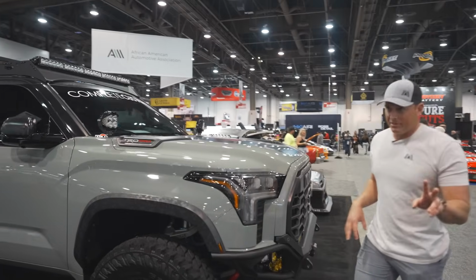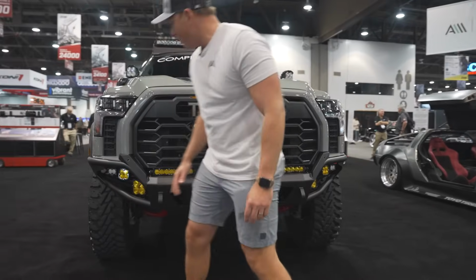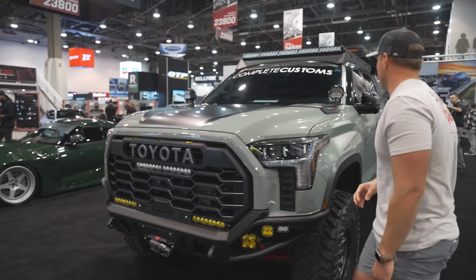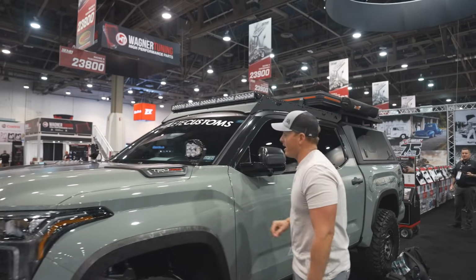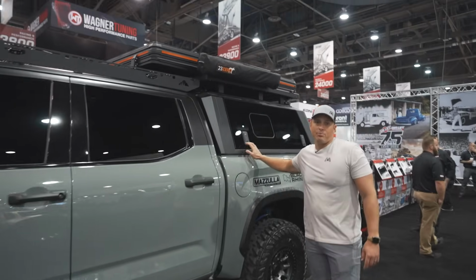This, I need some help on this because I don't know what bumper this is, but it is awesome. I love how it's super clean all around the edge, really conforms to that TRD Pro body shape. You got the TRD Pro grill right here, some Baja Designs LP4 lights, and up top some Baja Designs light bar. In the back, what I really like is this RSI Smart Cap.